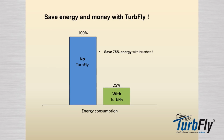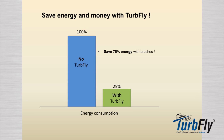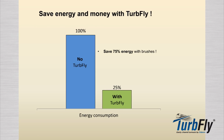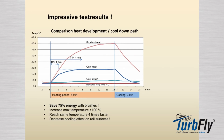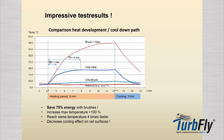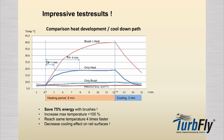These brushes have proven to result in significant energy savings, providing opportunities for up to 75% savings for installations exposed to wind. Wind pressure against the rails is minimalized by means of the brush function, allowing applied heat to remain in the area for which it is intended.